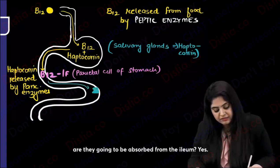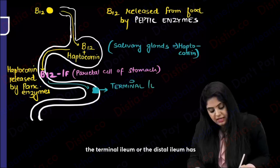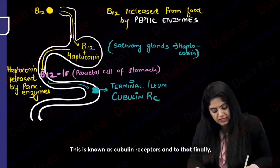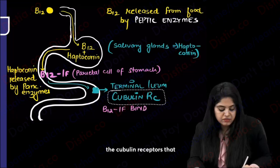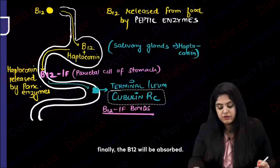So finally, the B12 and intrinsic factor have made a complex, and are they going to be absorbed from the ileum? Yes. So please remember, the terminal or the distal ileum has certain receptors called tubulin receptors. This is known as tubulin receptors, and to that finally your vitamin B12 and intrinsic factor will bind. Vitamin B12 intrinsic factor will bind to the tubulin receptors that are present in the terminal ileum, and finally the B12 will be absorbed.